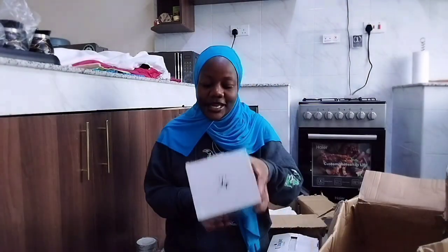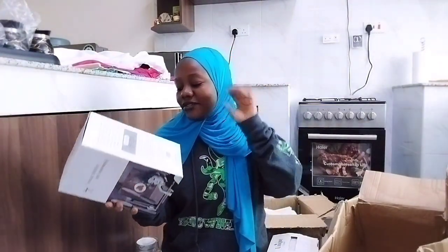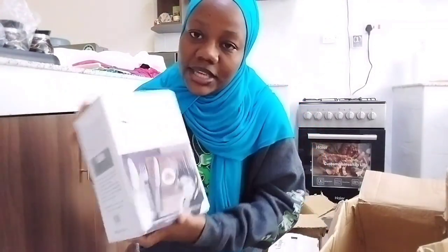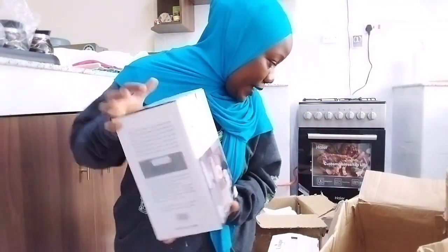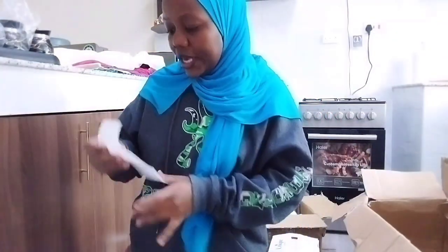And then lastly, I got this set of vijiko, forks, knives and spoons. It was going for 2000 shillings. Yeah, so I'll open it and then guys, you will see everything once I place them here. So yeah, I have everything.